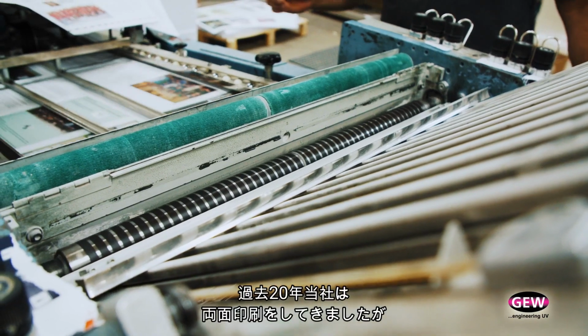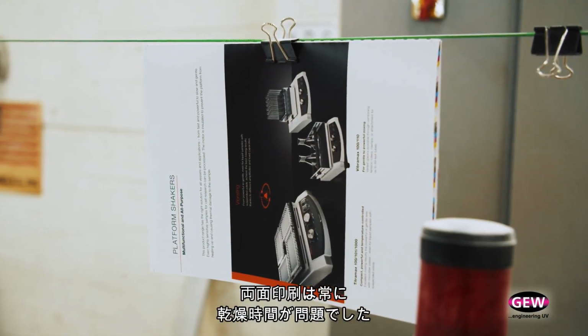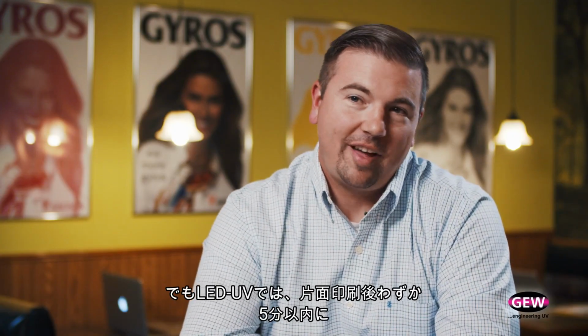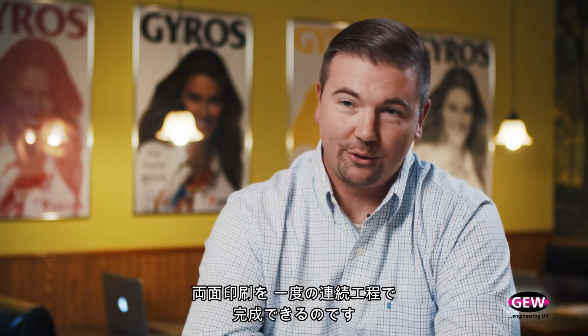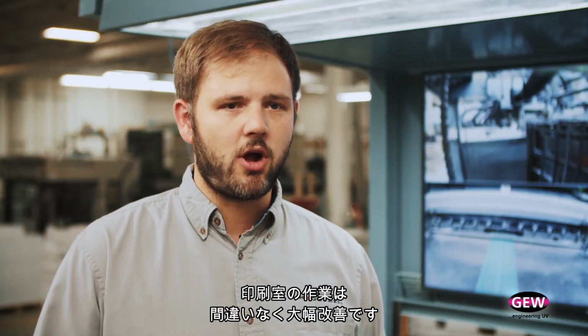For the last 20 years, Hagg Press has had a perfecting press, but when you go to print 2 sides, you still have the dry time problem. And with the LED UV, I can print 1 side, flip the sheets over, and put them right back through the press within 5 minutes. And I basically just achieved what our perfecting press had been doing for the last 20 years, all with a straight press. It's definitely been a huge improvement in our press room altogether.